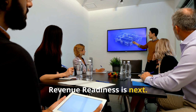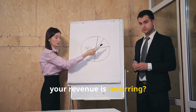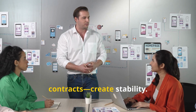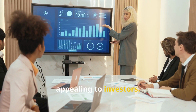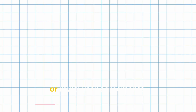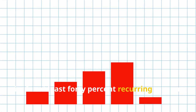Revenue readiness is next. Here's a question. What percentage of your revenue is recurring? Predictable revenue streams, like subscriptions or long-term contracts, create stability. They also make your business far more appealing to investors. Whether it's software package services or multi-year agreements, aim for at least 40% recurring revenue.